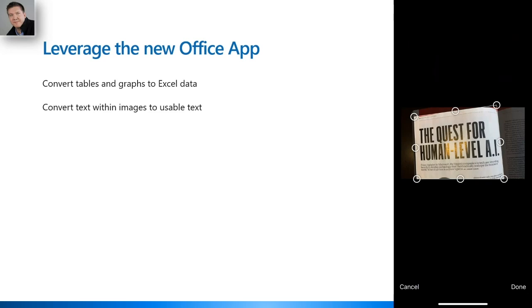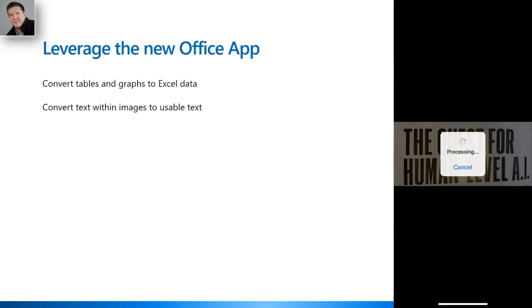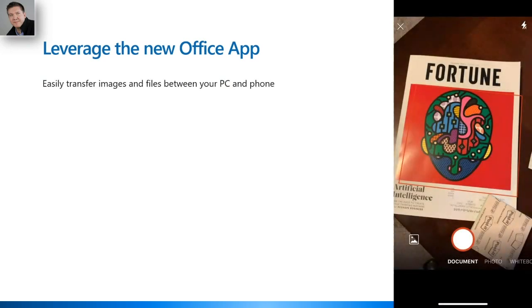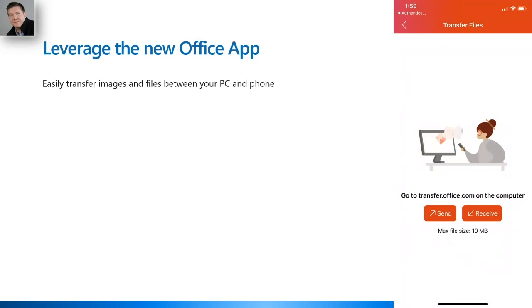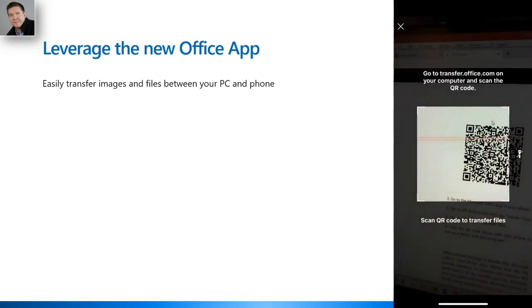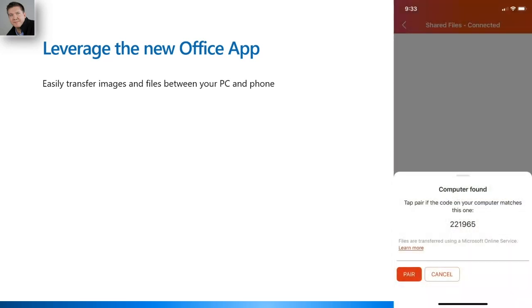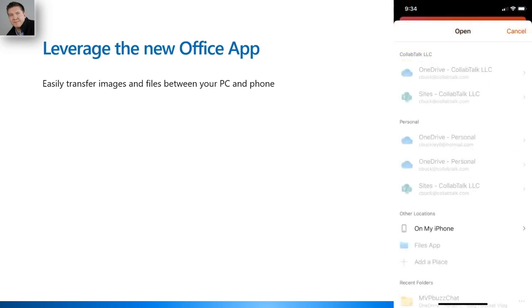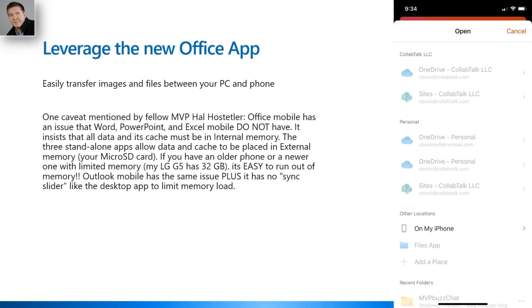There's a magazine where I snapped a photo of that title, and it went in and OCR'd that data. There it is. It took that text and created that. It's just really cool that it could go in there. Of course, you have the Office Lens capability. I snapped a picture, and as I took that picture, I could connect in. There, I scanned the code. You've got a little pin to add there to connect, and then you browse to the right content or images.